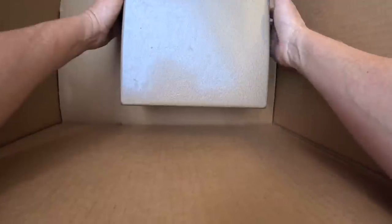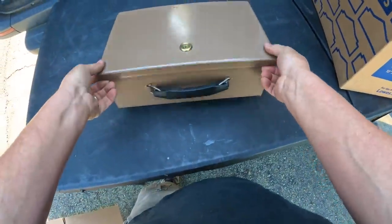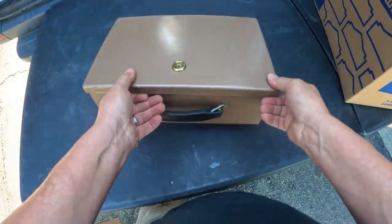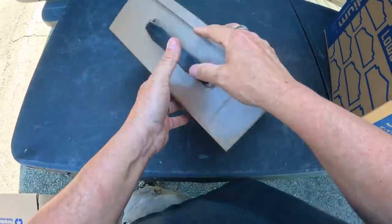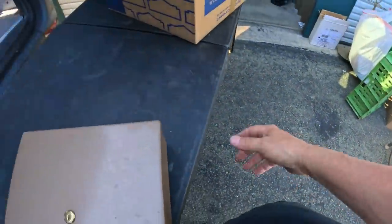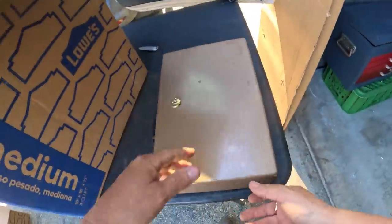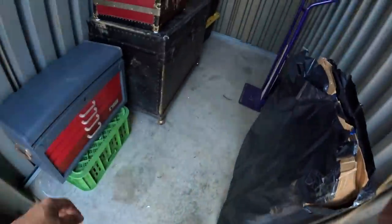Okay, guys. What do we got right here? We have a locked box, and it is full of something. You know we could just pop it. I've got those pry bars right there. We could just pop that right open. Let me think about that for a minute. Let's get the other boxes first.